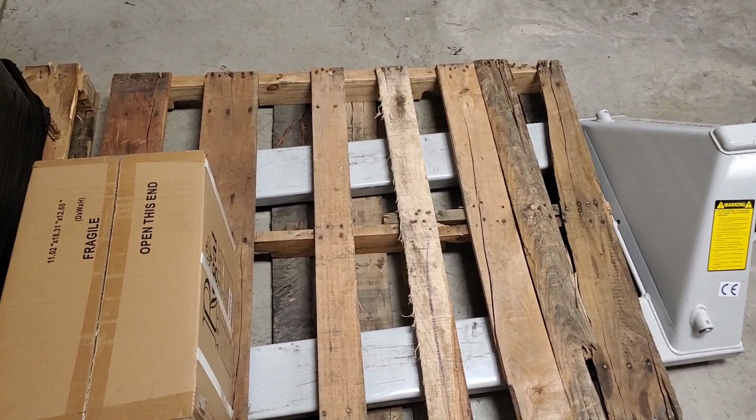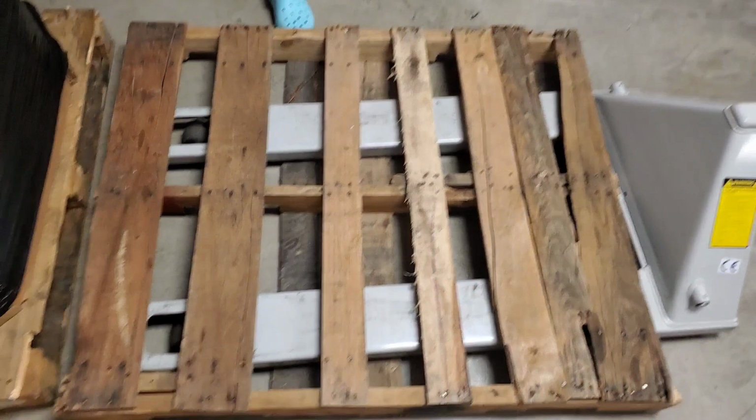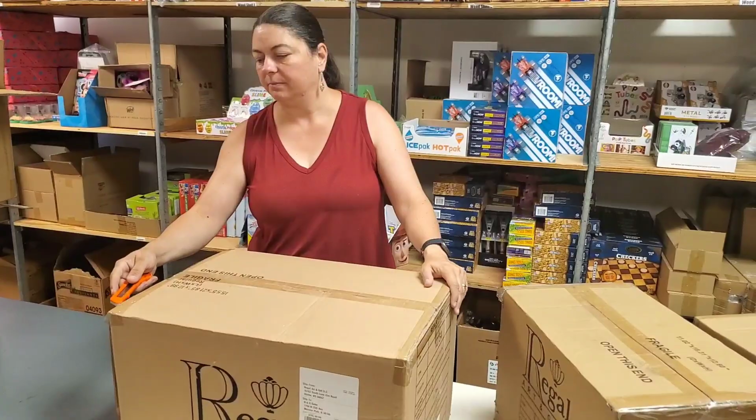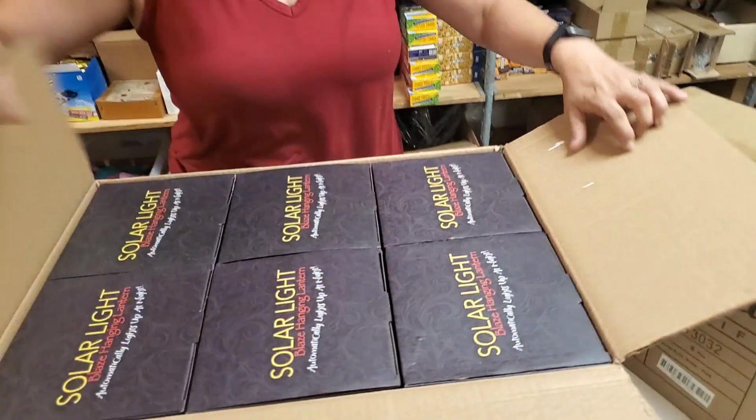All right. Last three boxes. Let's see what we got. That is an empty pallet right there, friends. An empty pallet. We have people that actually take the pallets from us, and they make all kinds of creations with them. Yeah, we just leave them behind the store. Yep. And they just pick them up. We have like five or six people that pick them up. Keeps us from having to deal with them, though.